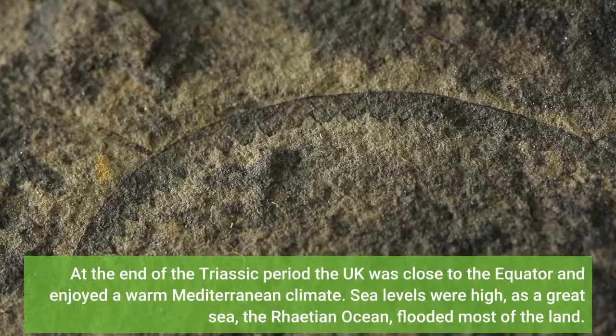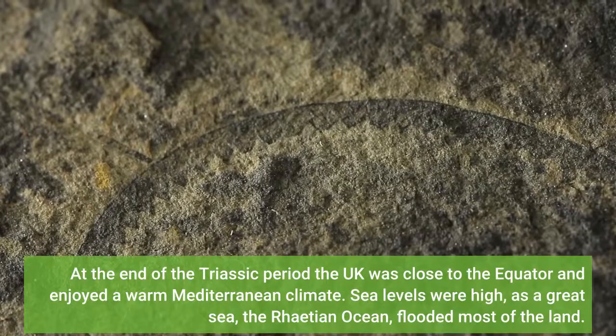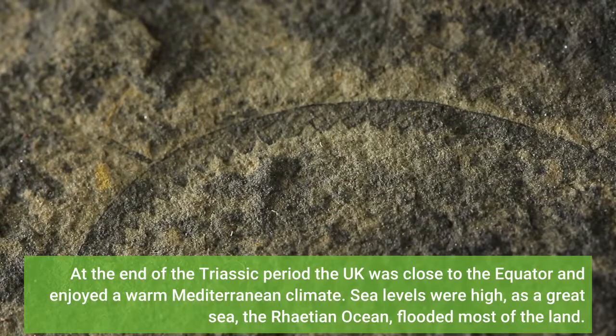At the end of the Triassic period the UK was close to the equator and enjoyed a warm Mediterranean climate. Sea levels were high, as a Great Sea, the Rhaetian Ocean, flooded most of the land.